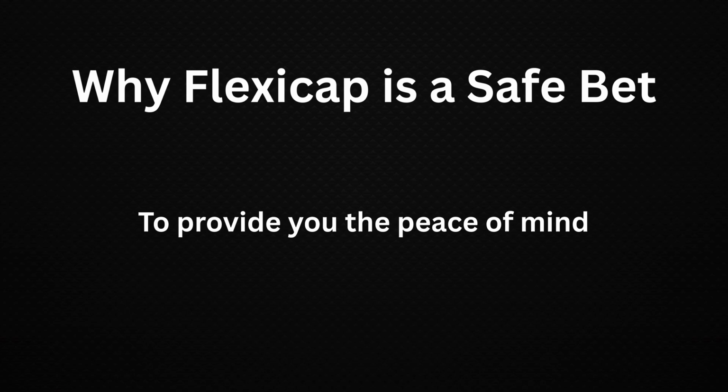Alright, here's the kicker. The biggest reason FlexiCap funds are the safe bet is not just performance, it's peace of mind. They save you from the constant FOMO. You don't have to keep chasing the next hot sector, the next small cap boom, or time the market. The fund does it for you.